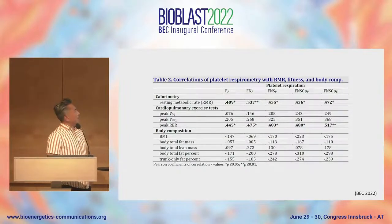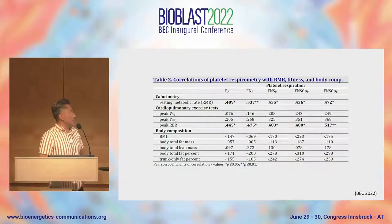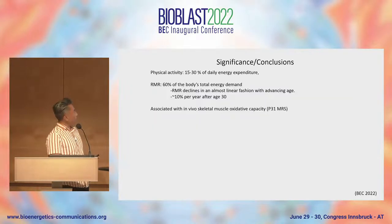So the strongest relationships we saw really across the board for platelets were with resting metabolic rate and also with peak RER. You'll notice the directionality of some of our other measurements are as we would expect, so generally positive with peak VO2 and negative with adiposity. But focusing in on these two measures that were most strongly related to platelet bioenergetics, we saw that even when we controlled for age, BMI, and total body fat, these largely remained unchanged, suggesting that these are independent relationships. So we think this is a quite significant finding.